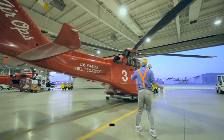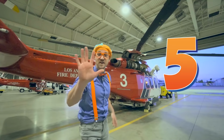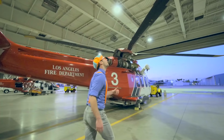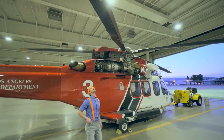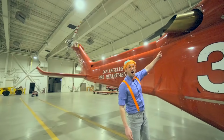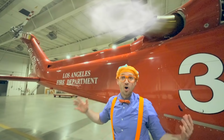Whoa! This main rotor has 5 blades. 1, 2, 3, 4, 5! Good job! Whoa, it's so high up there! Anyways, I was just trying to touch it. Whoa, look at this! The exhaust! All the exhaust from the jet engine gets pushed out of there.